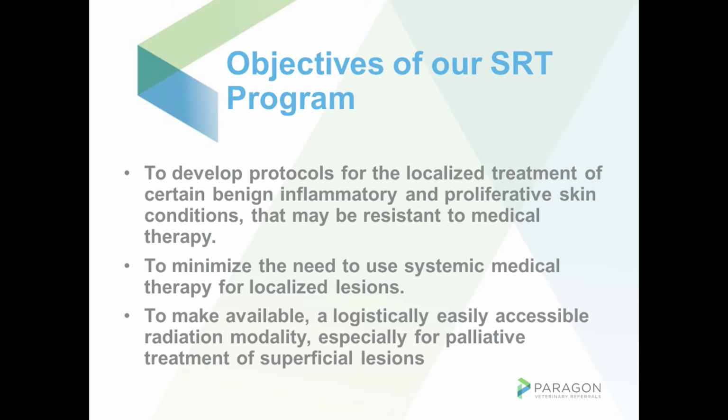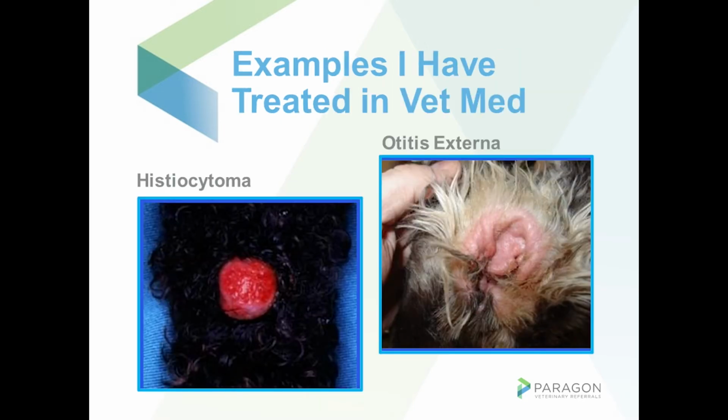We want to develop protocols for localized treatment of certain benign and proliferative conditions that may have become resistant to any medical therapy that's been used previously. If we can minimize the need to use a systemic medical therapy for very localized superficial lesions, then that may be better for the patient. And also to make available a logistically easily accessible radiation modality where we can treat palliatively for any superficial lesions, and again, not have to go to one of the universities for a much more complicated treatment on a linear accelerator. Histiocytomas, great responders. There's one of the benign diseases I've treated, otitis externa, where we can reduce inflammation and stop the cerumen production that these ears get, which irritate the patient.